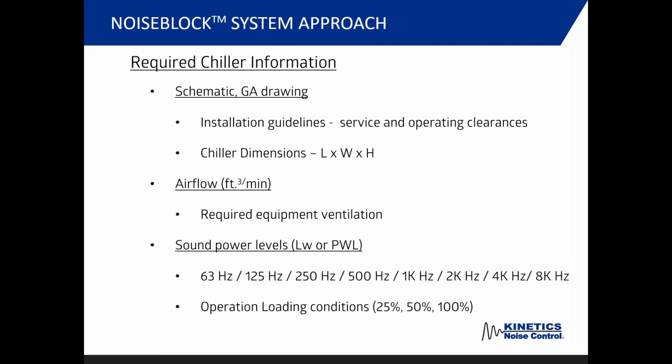We need basic chiller dimensions: length, width, and height. And is the chiller sitting on a 6-inch pad, or how is it being mounted? Is it on dunnage or is it on grade? We need the airflow, the cubic feet per minute of air from the prop fans. We need to know that total airflow because we're going to design to make sure that we don't impose any real back pressures with the solutions that we show you.